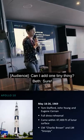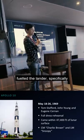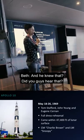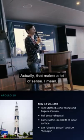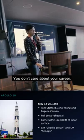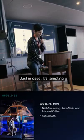Can I add one tiny thing? Sure. This is a true fact. They underfueled the lander specifically so the astronauts wouldn't try. And you knew that? Yeah. Have you guys heard that? They underfueled the lander specifically so the astronauts wouldn't try. Which actually makes a lot of sense. I mean, who wouldn't try at that point? Like, you don't care about your career, you're going to the freaking moon. Anyway, that's probably a good idea, just in case.